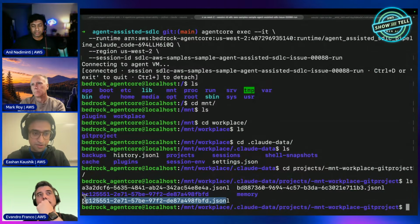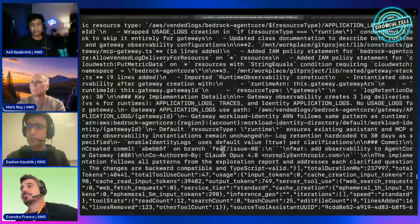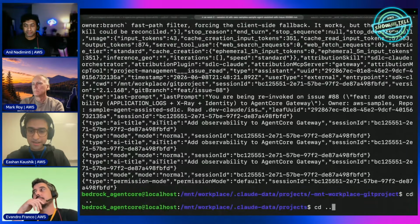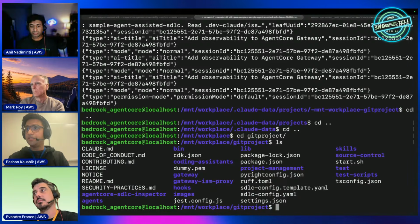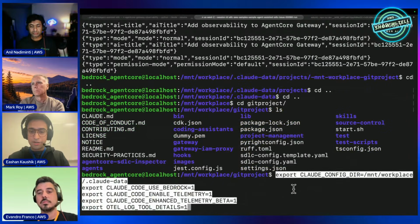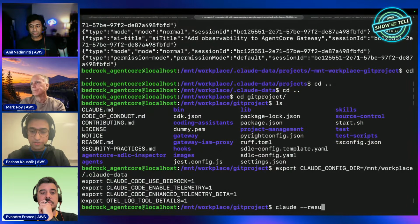All right. So what I'm going to do is quickly cat. There you go. So this is what my SDLC pipeline did. Like you can see all the logs, whatever it did inside my code. But the good part is, and let me set this up too. I'm going to go inside my Git project. Again, my entire GitHub project is inside it. So now let me quickly export a few things. And this is going to let my Claude know that, hey, I'm going to be using Bedrock. This is your config, etc., all the good stuff. And I'm going to do claude resume.